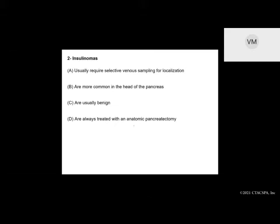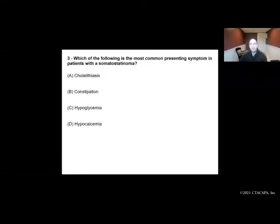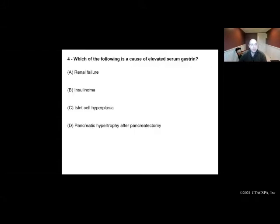So, okay. A lot of people are requesting to annotate. I don't know what that means, but we're going to move on. Which of the following is the most common presenting symptom in patients with a somatostatinoma? All right, we'll give Ankit Patel credit: cholelithiasis. I thought we'd get a few people going for constipation, but yes, it's cholelithiasis, no question about it. So I'll go right along.